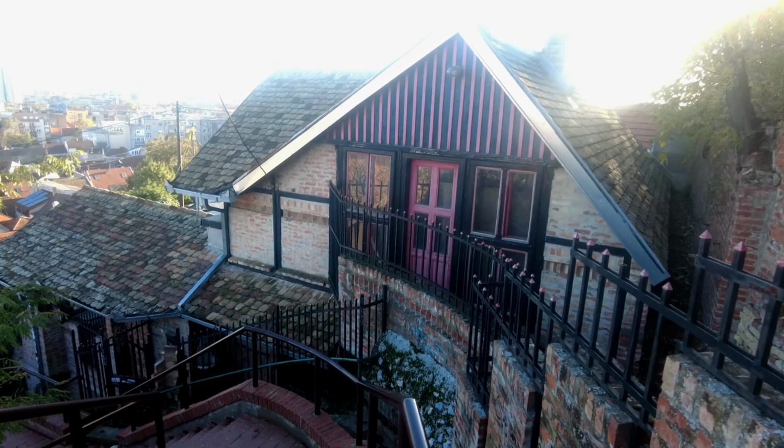All sorts of little nooks and crannies here. Look at this. Look at the view from this side. Oh, what a house. What a view. And someone's abandoned property. Feels like prime real estate though.